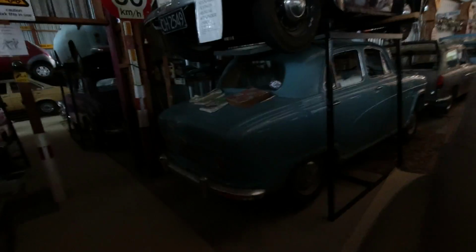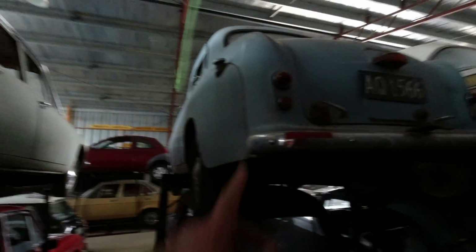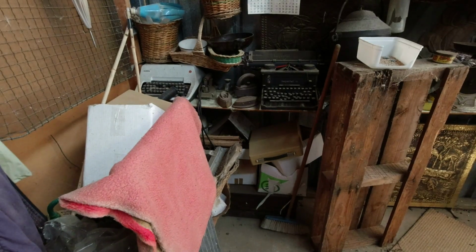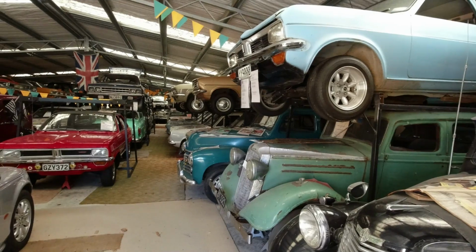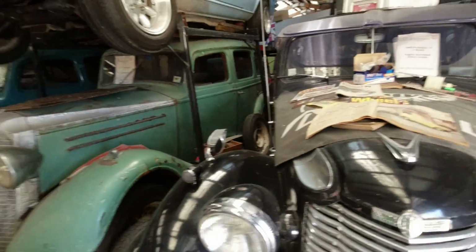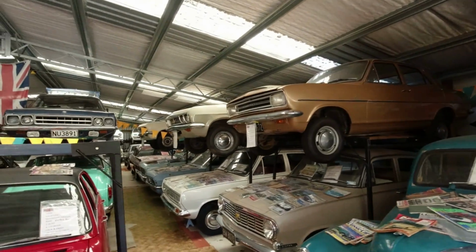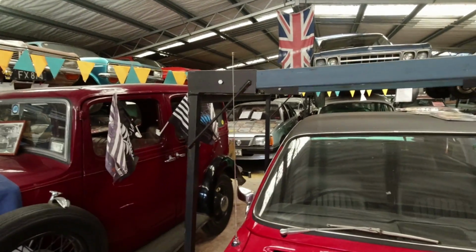Austin A50 Cambridge, tested one of those up in Auckland, so go and check that video. Has got a bit dark in here. Ford Ka in a car collection, Standard 10. Wow. Success. Gosh, it just goes on. Vauxhall Luton, Vivas and Victors. Gorgeous Mk2 Cavalier down there with headlamp wipers.